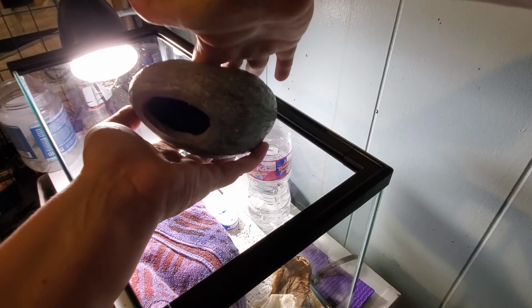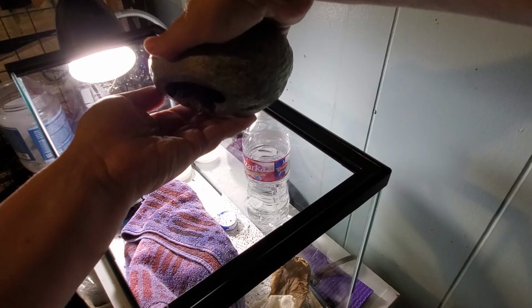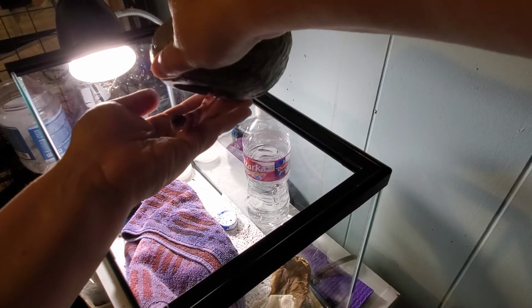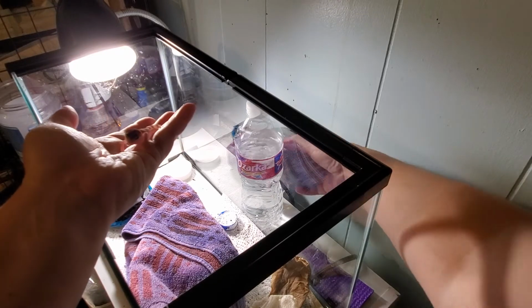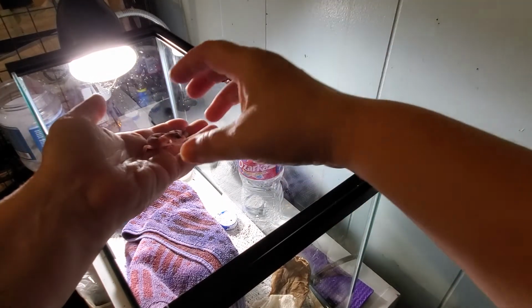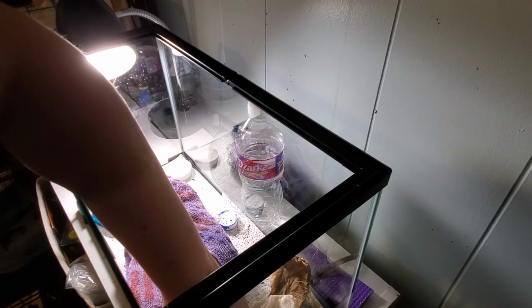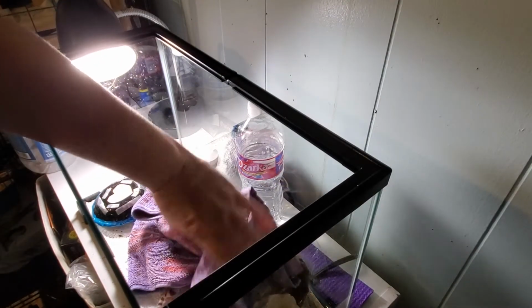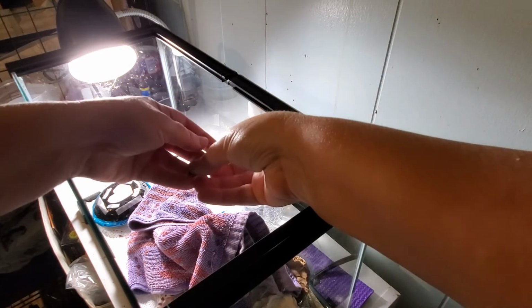Come on, Yang. Yen's already out. Come here. This is the one that hatched on its own, so technically the older of the twins. There we go. And we are, oops, come here, kiddo. Much lighter now.